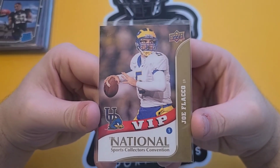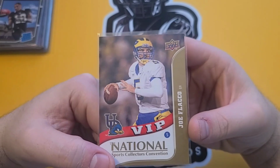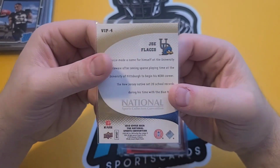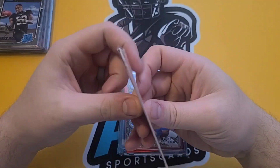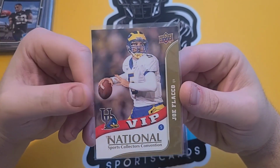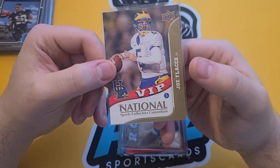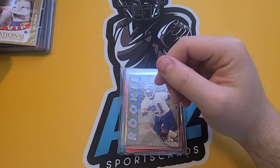This is a cool one. Not the biggest name, Joe Flacco, but it's from the National Sports Collectors Convention. So the National. Very cool. Probably came out in National packs. Someone ripped and got this card. Joe Flacco, okay career, but still, just to get a card from the National, pretty sweet.